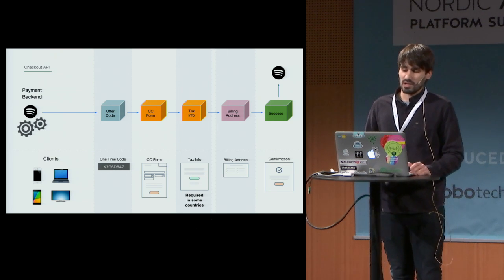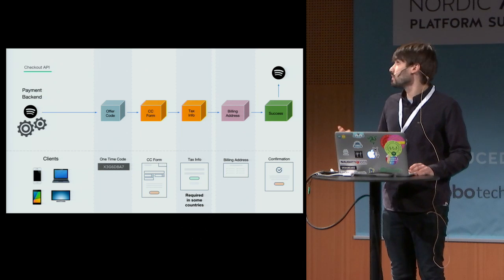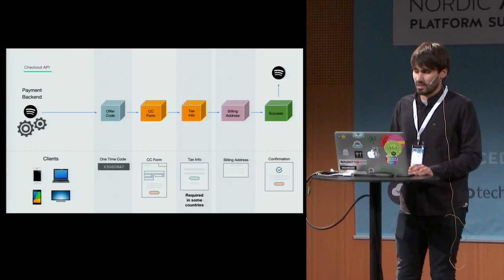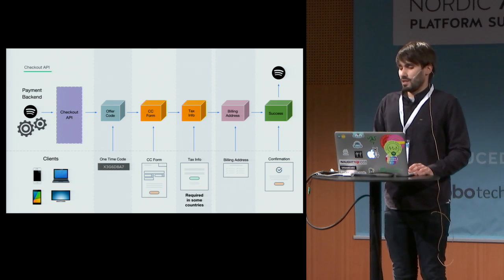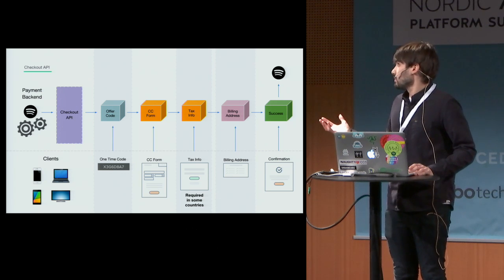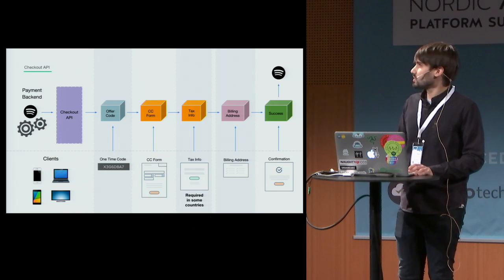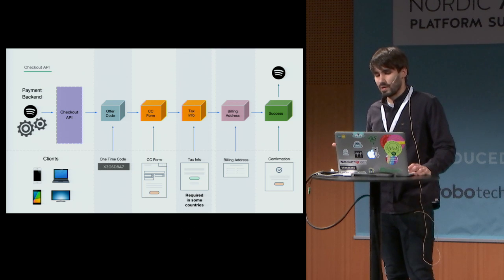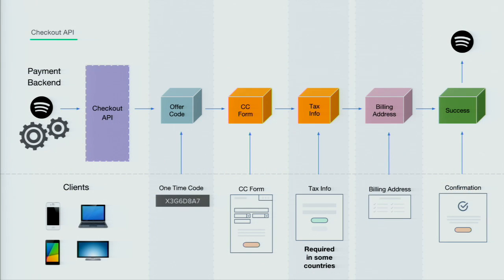So as you've figured it out by now, the key API that makes possible this complex experience is the checkout API. So the checkout API sits between the payment backends and the clients. It allows us at Spotify to build flows the way we want them to be built, and it translates the backend requirements into actions that the clients can understand.